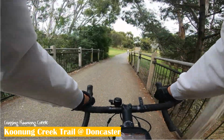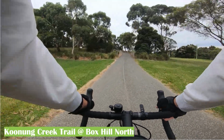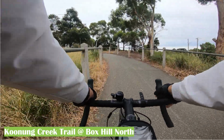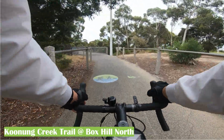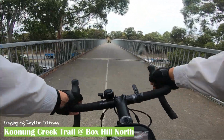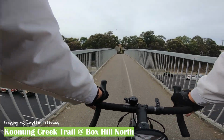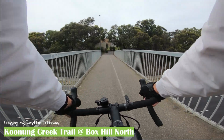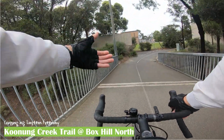So currently my riding direction is towards home, so that means I will be riding in the western suburbs later on, so you can compare the environment between the eastern suburbs and the western suburbs. You can tell this is more taller trees, forest, jungle. But in the western suburbs, it's mostly grassland, warehouses, industrial area. I'm not saying that it's not good, but it's my preference. I like more nature stuff.